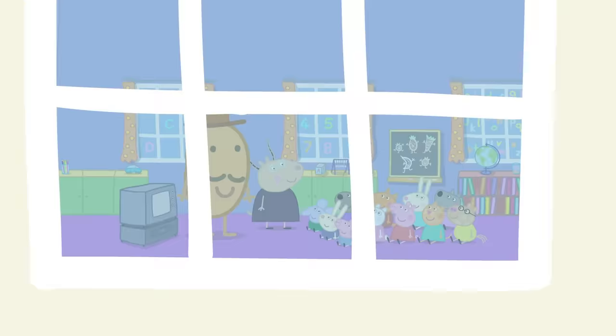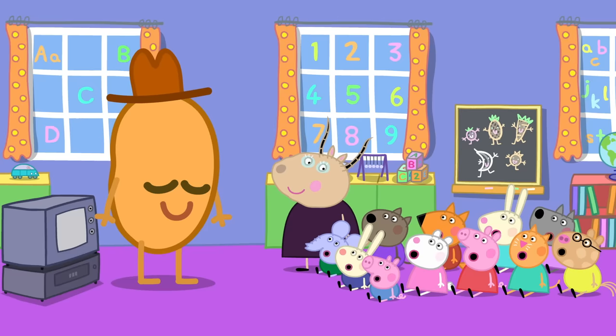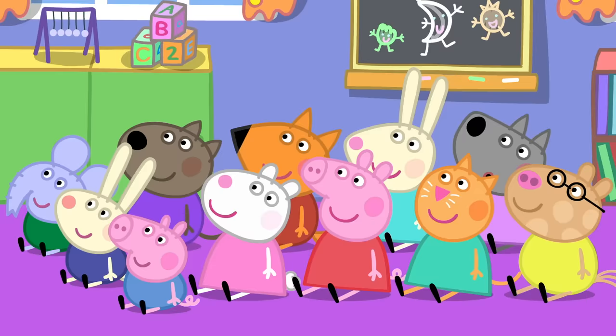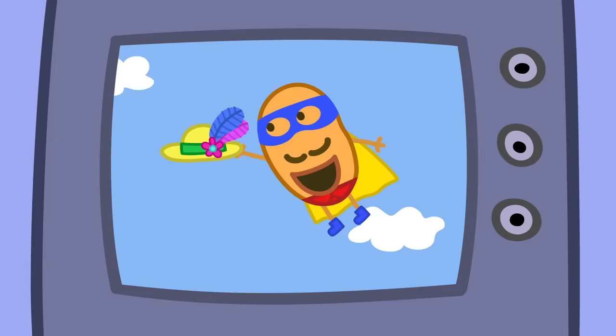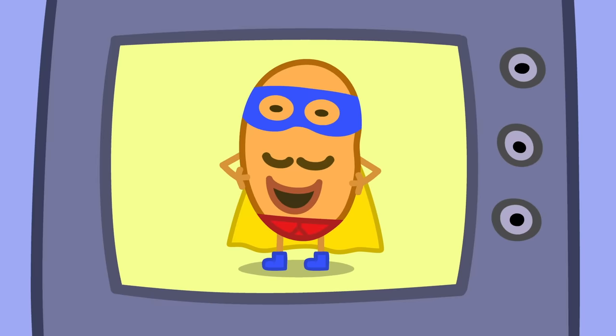A potato. Today, Mr. Potato has come to Peppa's playgroup. Children, Mr. Potato is here to talk to you today about eating fruit and vegetables. Oh! I am going to show you a movie called Super Potato. Yay! Super Potato! Wow! Oh, my hat is blown off. Help me, Super Potato! By the power of vegetables, I am here! Aha! Thank you, Super Potato! Remember, kids, always eat your five a day!